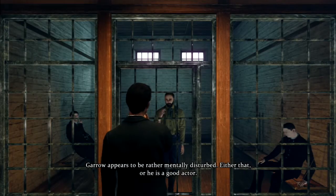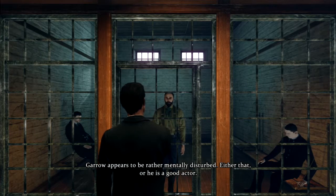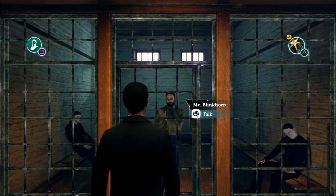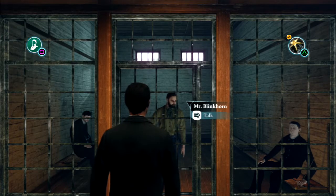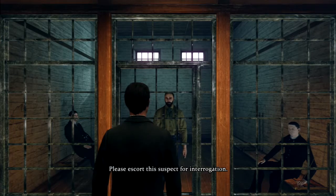Garrow appears to be rather mentally disturbed. Either that or he is a good actor. Please escort this suspect for interrogation.